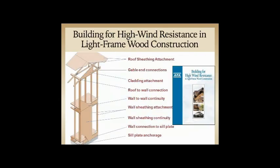So the points that are covered in the building for high wind resistance are roof sheeting attachment. We want to make sure we've got enough nails in there to keep the negative pressure from pulling off the roof sheeting. Gable end connections. This ties the bottom of the truss into the top of the wall at the place where a hinge point occurs in our framing system. Otherwise, a cladding attachment, the wall sheathing, and the siding has to resist negative pressures. And we'll see some failures there as well.